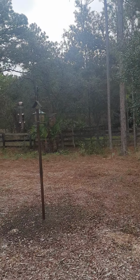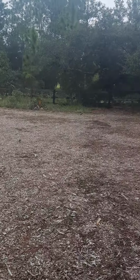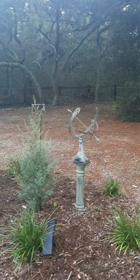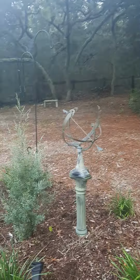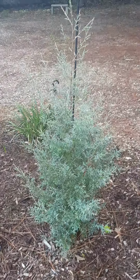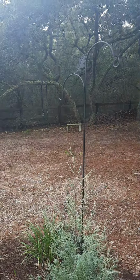I got 60 yards of oak wood chips here that I received from my tree company, JLH, who is an outstanding tree company. Here's another Carolina Sapphire cypress tree. This is the one that's done the best. It's probably 4.5 feet tall.